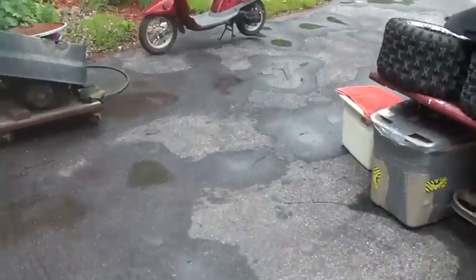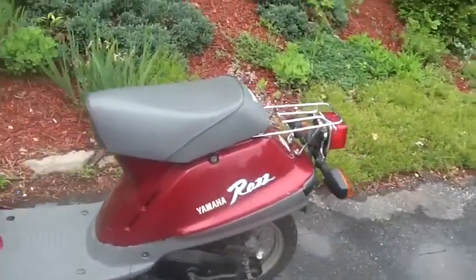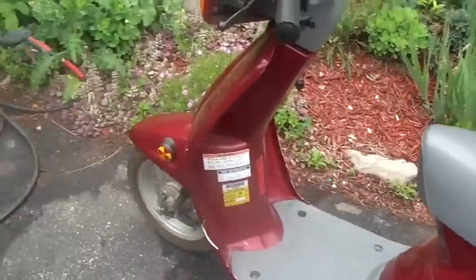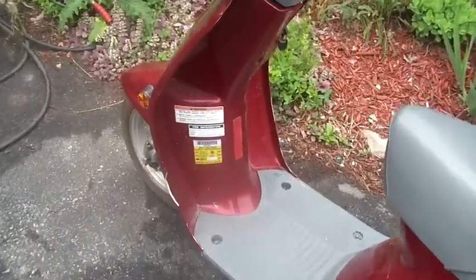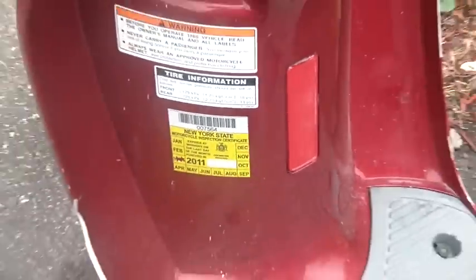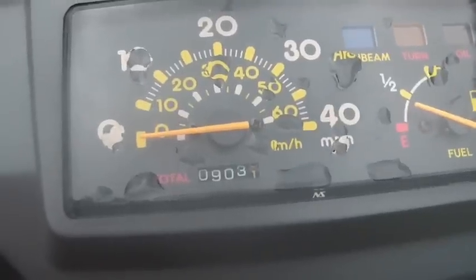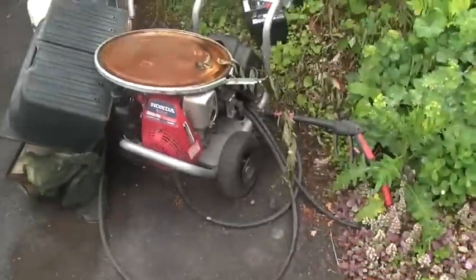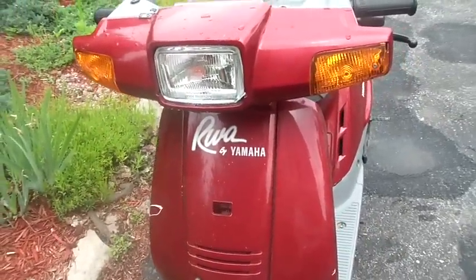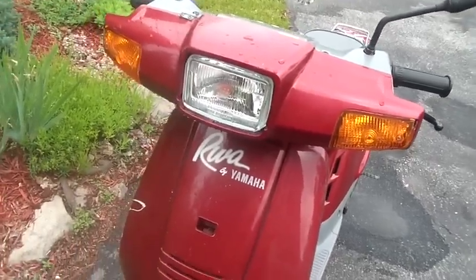I'm kind of a Honda purist myself. He picked this up from a friend of his. He showed me the registration. It appears to be an '02. You could see it was last registered in '11. It's got about 900 miles on it. Riva by Yamaha.